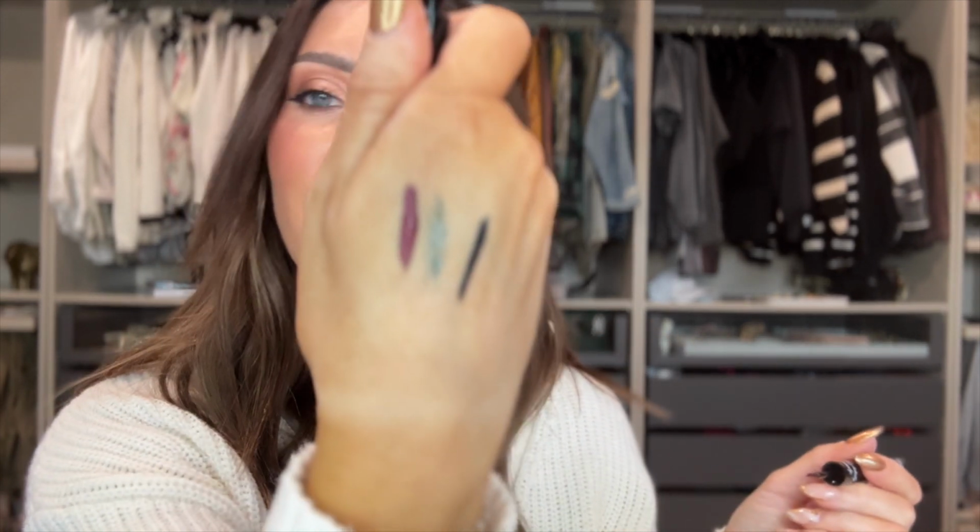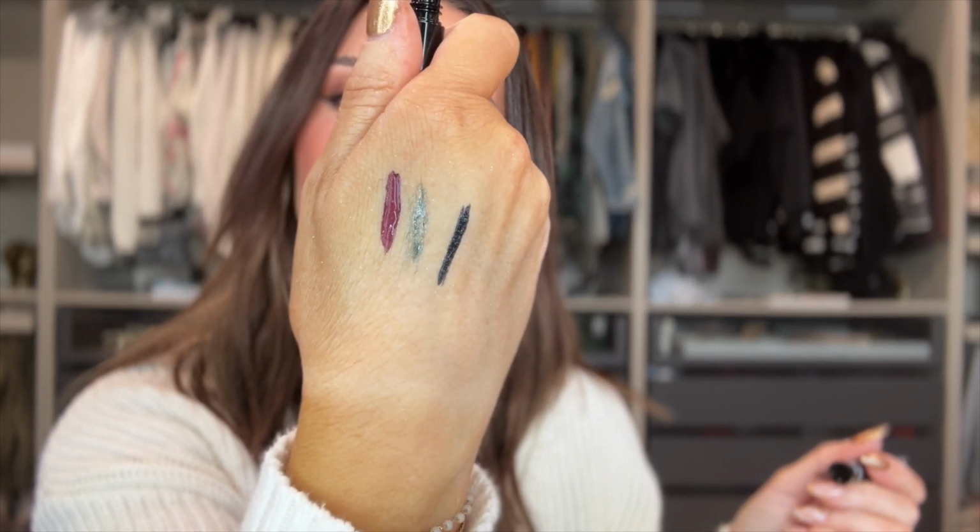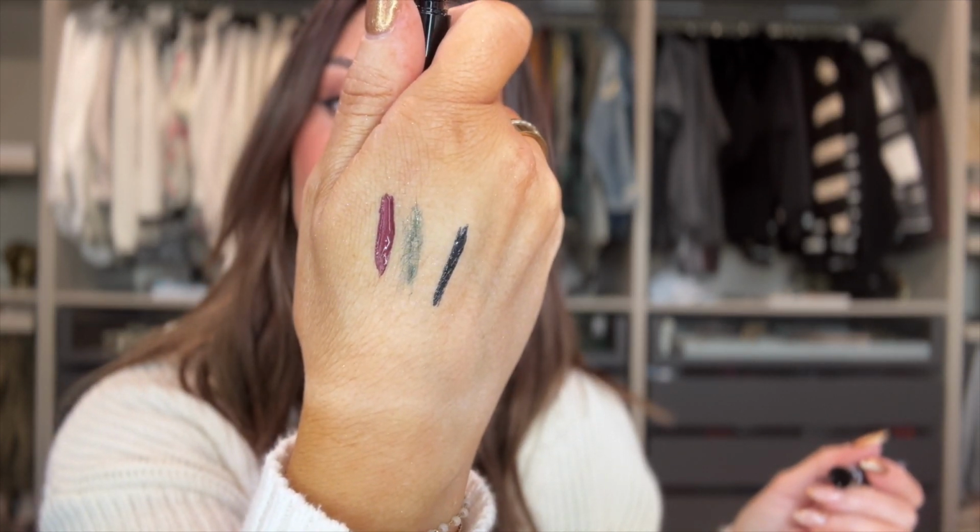Do you think it's going to be red or like a burgundy? Bingo. Oh wow, that's pretty. I don't know when I would use that, but that color is super pretty.